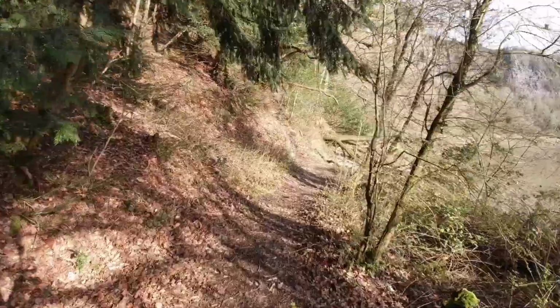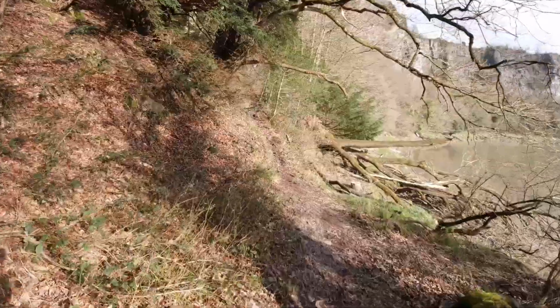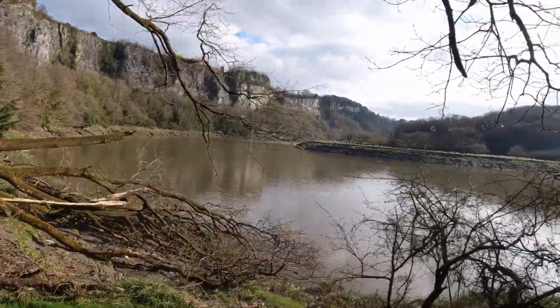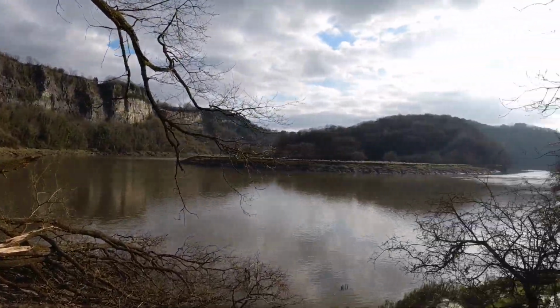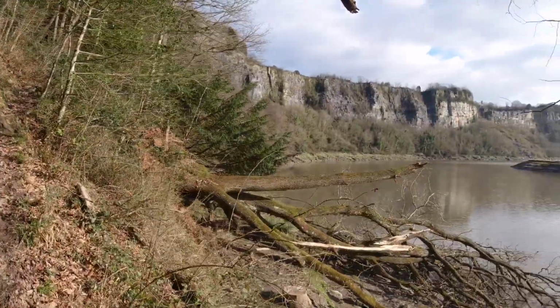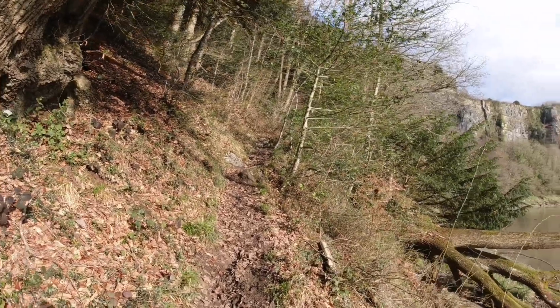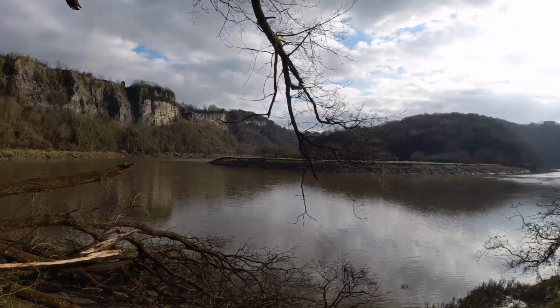Oh, it smells so nice down here, so fresh. You've got the smell of the trees, you've got the smell of all the plants coming up. You've got the smell of the river. Beautiful river. Oh, look at that. So I'm going to turn the camera off now, because I've got this quite unsteady bit to walk up and I don't want to fall over, so I'll catch you in a minute. Bye guys.